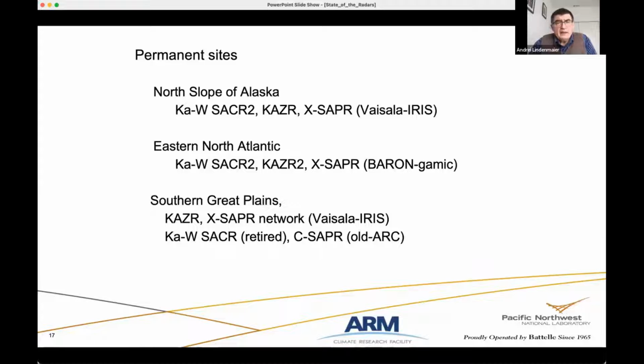So the KAZR is almost finished at PNNL. All the measurements were performed. We know which parts we need to replace, and hopefully early this spring, I'm talking about the Arctic spring, so probably that will be May, we can make a trip and we can fix the radar at NSA.